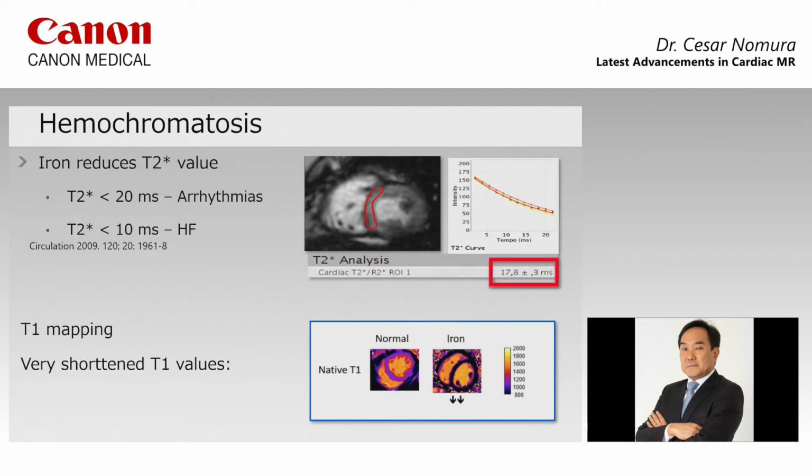Hemochromatosis is another pathology where the T2 star sequence is the gold standard for evaluation. When you have below 20 milliseconds, we know that there is iron deposition in the heart. When you are below 10 milliseconds, we know that this person is going toward heart failure, and this is a worse prognosis. But the T1 value is also very typical in T1 mapping once you have a deposition of iron in your heart.